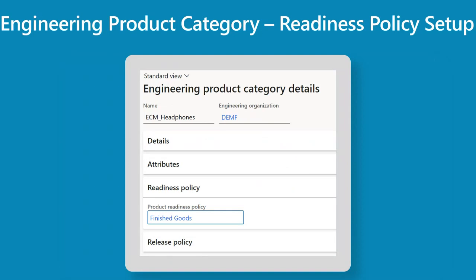Readiness policy setup for the engineering product category. When an engineering product is released to an operational company, before it can be made active to do any sales, purchase, or inventory transactions, readiness checks help with validation that all the key details have been defined for the product and that it is ready to use for the transactions.